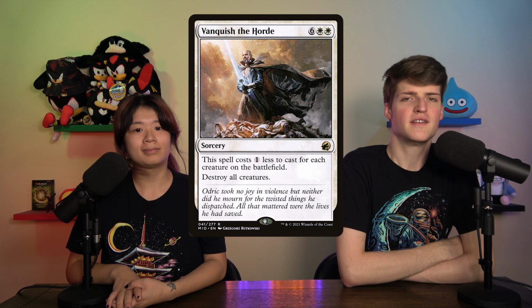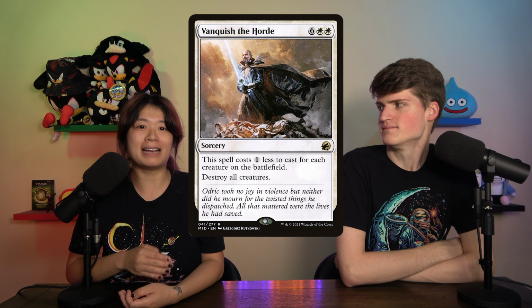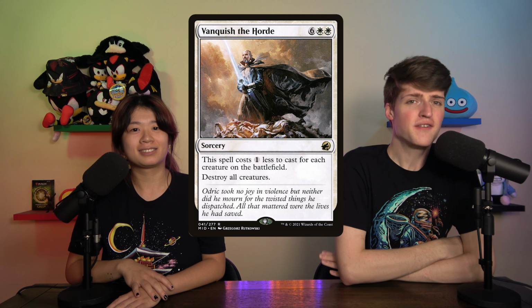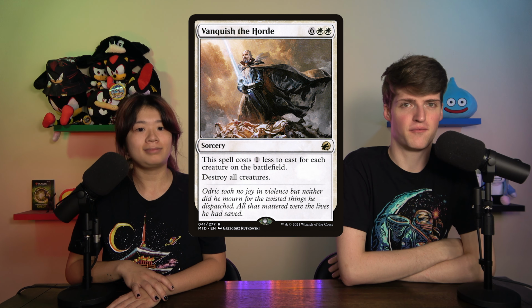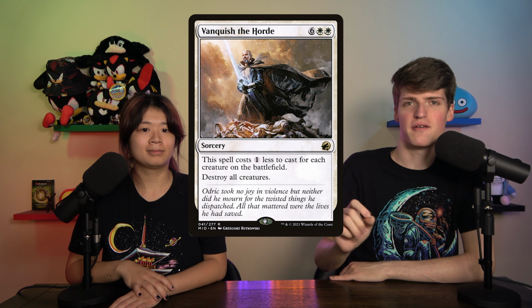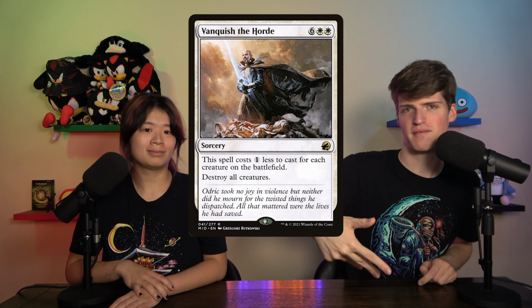$4, 6 white, destroy all creatures, but it costs 1 less for each creature in play. I've cast this a bunch of times, and it's almost always just white to destroy all creatures. Yeah, seriously, if you're not playing this card yet, this is one of the best white board wipes. I don't know if it's better than Farewell, but it's absolutely better than Day of Judgment, Wrath of God, throw in Austere Command, any 5-mana board wipe at all.